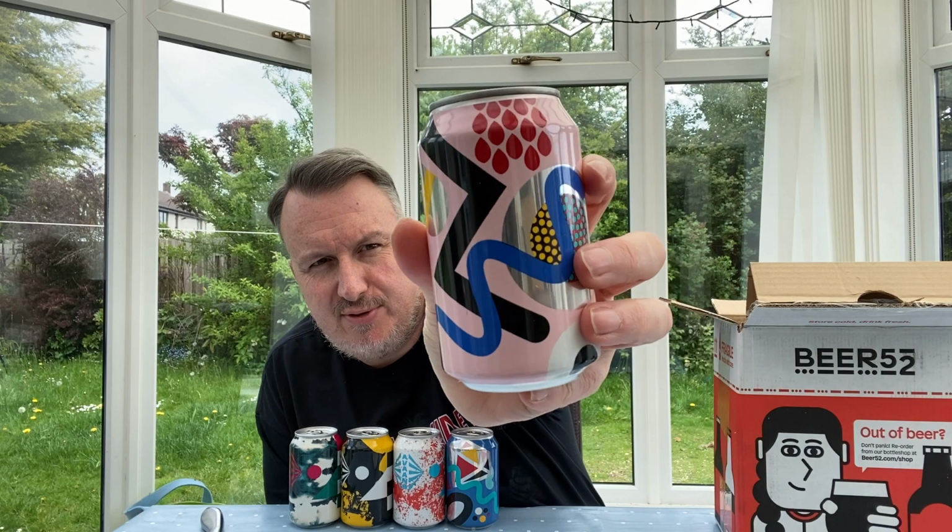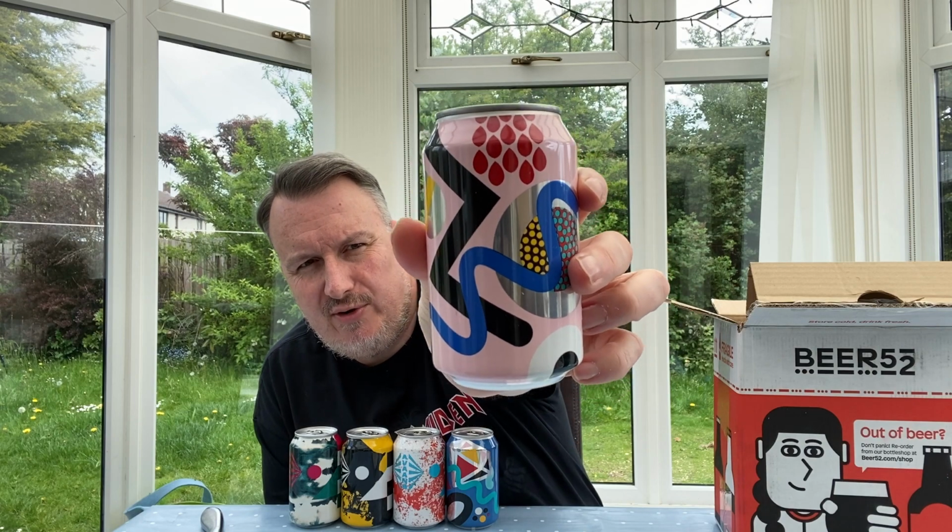So, plenty of time left on. They'll still be relatively fresh. So I'm doing all the cans here because we've got a few bottles. Another one, obviously by the same brewery. This is a wheat beer with orange peel and coriander.